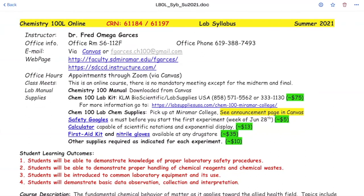What you will need, of course, are safety goggles. And the safety goggles need to be the ones that wrap around. Calculator, scientific calculator, you can use that for the lecture as well. You need a first aid kit because you guys are doing experiments at home, and even though these experiments are fairly safe, you never know. That's why they're called accidents. Try and get some nitrile gloves here.